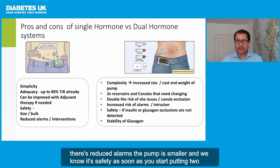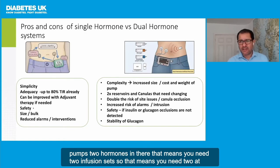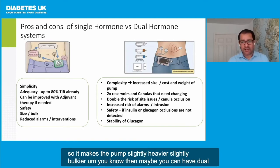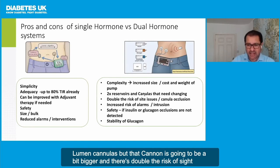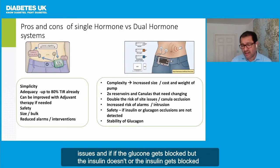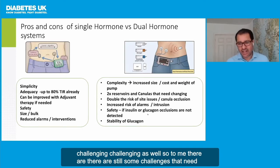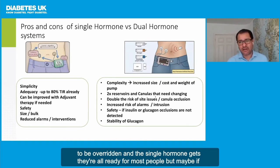As soon as you start putting two hormones in there, that means you need two infusion sets, or at least two reservoirs, one for the insulin, one for the glucagon, and two pumps in the pump. So it makes the pump slightly heavier, slightly bulkier. Maybe you can have dual lumen cannulas, but that cannula is going to be a bit bigger. And there's double the risk of site issues. And if the glucagon gets blocked, but the insulin doesn't, or the insulin gets blocked, the glucagon doesn't, if you only have a brake or only have an accelerator, that's challenging as well. So to me, there are still some challenges that need to be overcome, and the single hormone gets there already for most people.